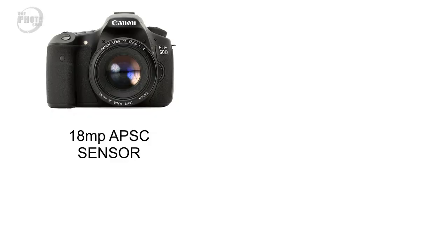Moving on, let's look at some Canon cameras from 2010 as well. The first camera I've picked from Canon is the 60D. Now, the 60D had an 18 megapixel APS-C size sensor, an ISO range of ISO 100 to ISO 6400. The 60D would shoot at 5 frames per second and offered video at 1080p.